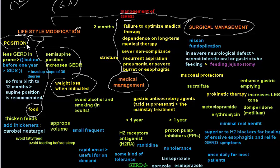What is the optimal position to relieve the GERD symptoms? We have less gastroesophageal reflux disease in a prone position with the head tilted up or sloped up about 30 degrees. So, prone position, with a 30 degree slope of the head.